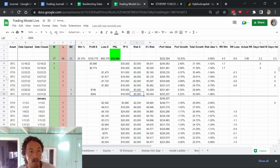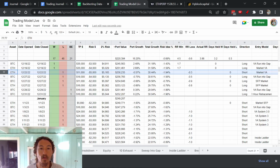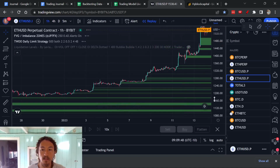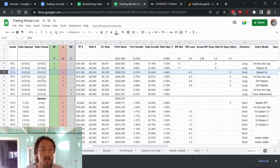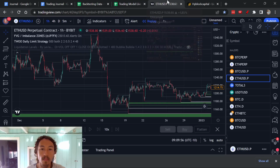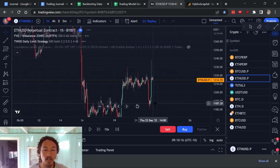Okay, so let's start with, it looks like I had a short market 1A on December 22 of ETH. So it's ETH, December 22, let's go back. I had a short, what happened? Loss, was it a full loss? No, this was a partial loss. Okay, I remember this one. This one actually would have turned into a win, so that's interesting.